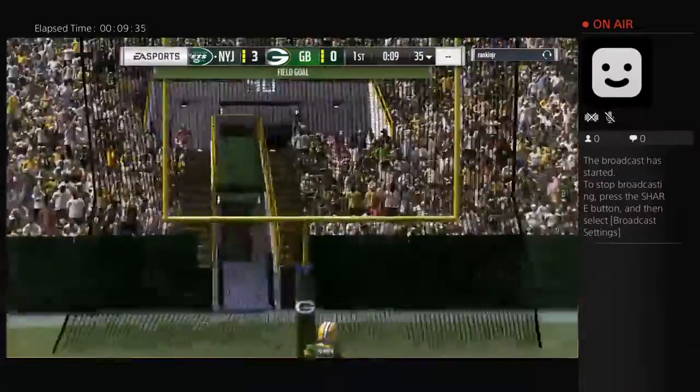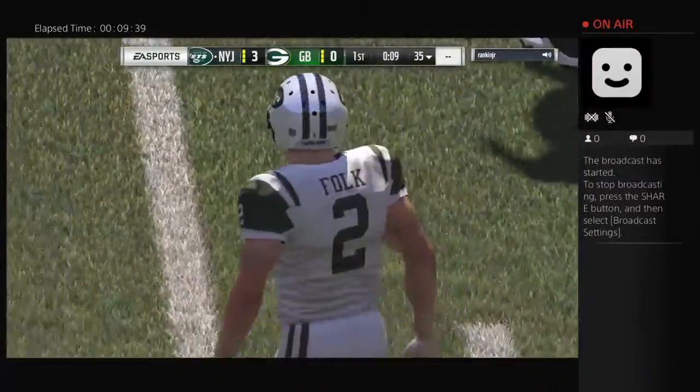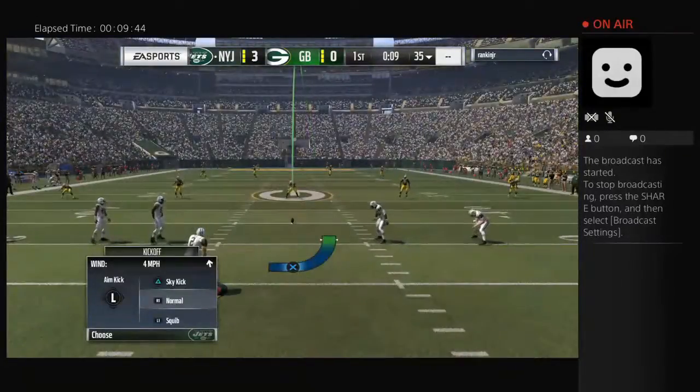And Folk's kick is good. And the Jets hit the board first. It's 3-0. So they get 3. They were hoping for 6. An unlucky number 13 play drive.